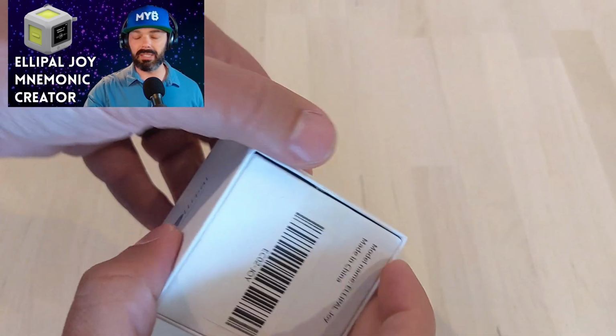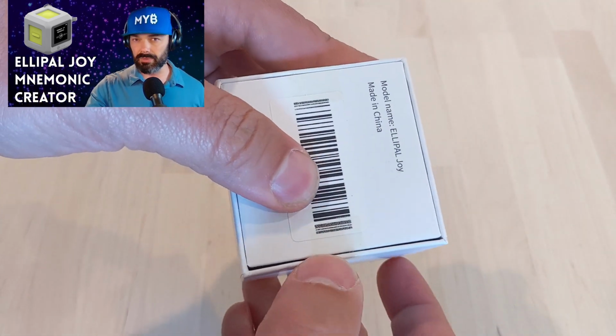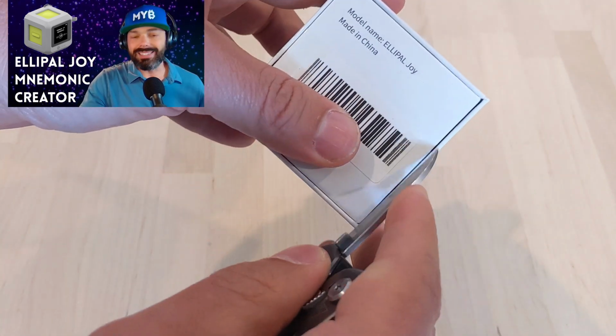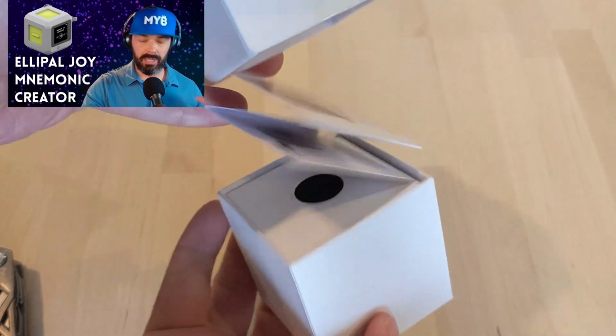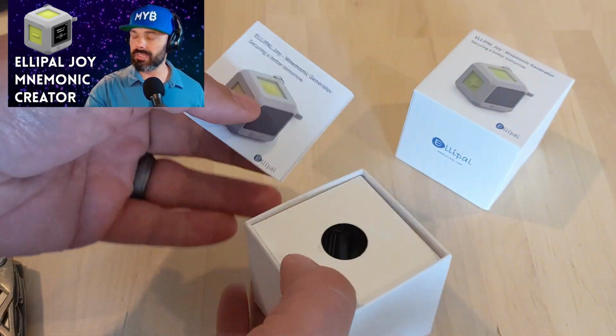So I guess I'll start by saying I asked the question when they sent this to me or when they talked to me about it: who does this really serve? What need does this really fill? And I think that kind of answers it. It's not designed to be for everyone all the time, but for people who may want to be able to quickly create mnemonic phrases for crypto accounts, it fits the bill. Now, whether or not it lives up to all of its claims, we'll see as well.